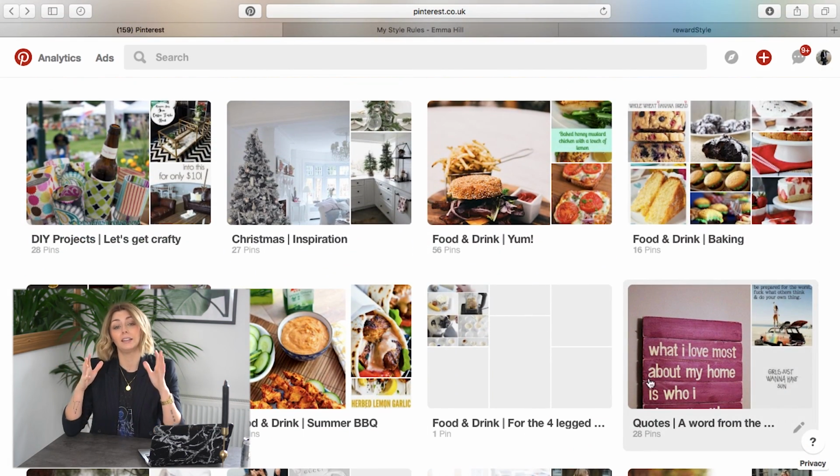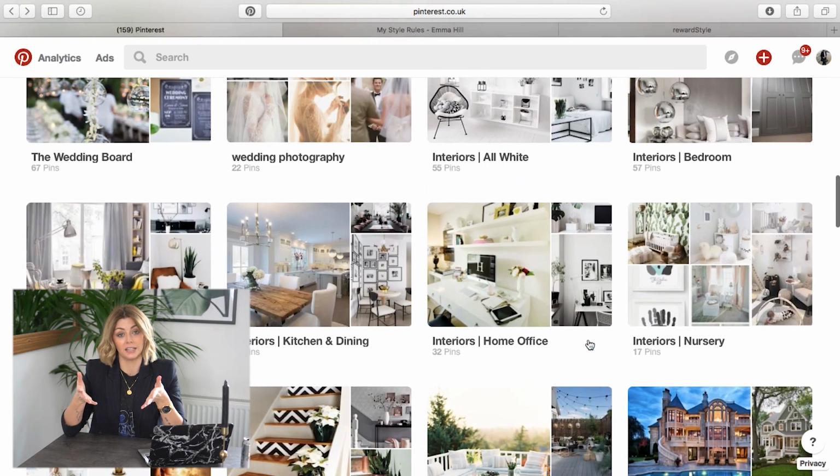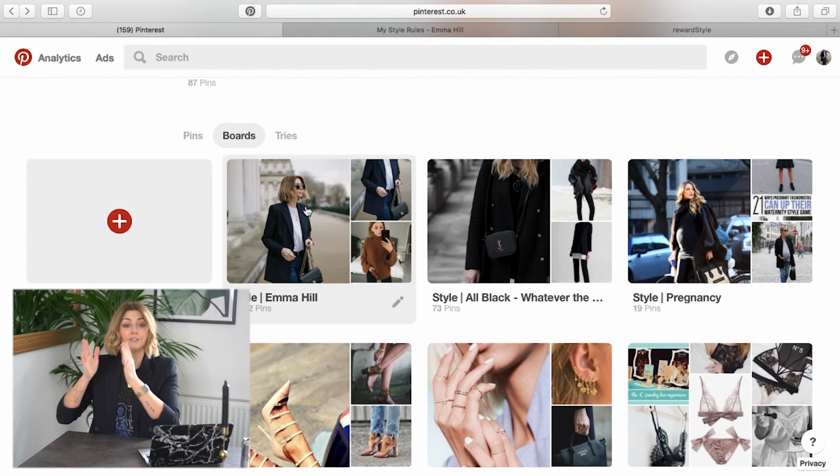But people want to see a little bit more depth to you guys these days. So it might not just be necessarily fashion that they want to look at. They might want to see the whole package.